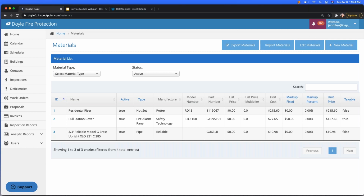Perfect. All right, next question is, the corrections made by the technician in the field on the work order will update the deficiency status in the back end. Am I understanding that correctly?